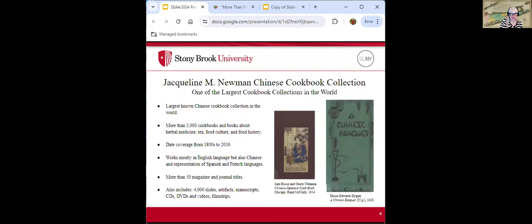So at the University Libraries, among the collections that I manage is the Jacqueline M. Newman Chinese Cookbook Collection, a special collection with relevance to Yu's book. It is considered to be the largest of its kind in the world, comprising more than 5,000 rare and unique volumes published between the late 1800s and 2019, along with magazines, slides, and audiovisual materials. Its focus on Chinese cuisine provides a valuable record of the Chinese diaspora, which has spread its rich culinary traditions to every corner of the globe.